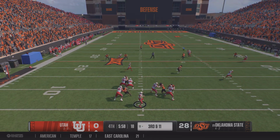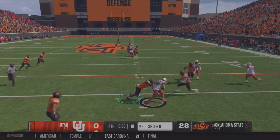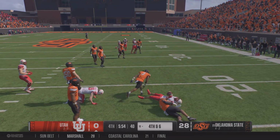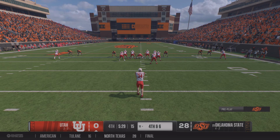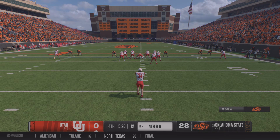From the gun, wants to pass. Grabbed in the middle, it's Alexander. And he's not going to make it. The defense denying him the first down. And the Utes send out the punt unit.